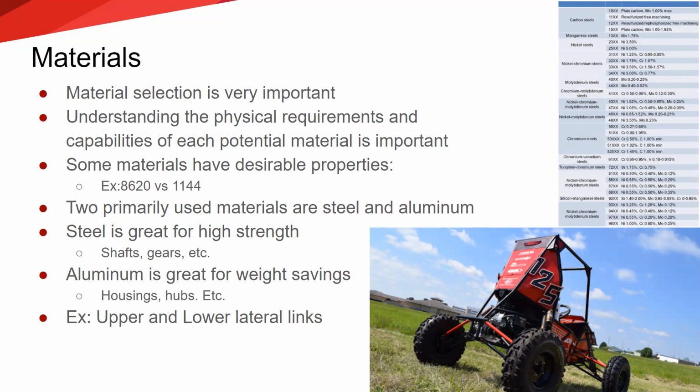It's crazy. So yeah, steel is very, very strong, and it's relatively cheap. So shafts are typically made out of steel because shafts have to see the forces and transmit them. Gears as well. Gears are definitely made out of steel. I've never seen an aluminum gear.